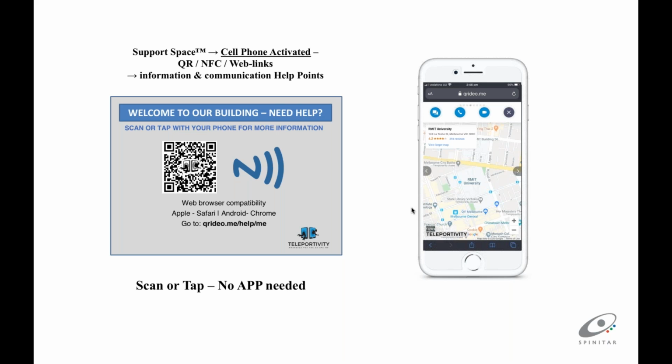Now you'll see here that as the user taps that contact button, they have a voice, video, and text option at the top. Another very powerful feature about teleportivity is you can turn any one of those buttons on or off based on the access point. So imagine if I had 100 meeting rooms and I had a QR code or an access point in every meeting room. I can decide, you know what, today we're going to offer video, voice, and text, and it's all on. But tomorrow you reduce it just to text. Or you may have an event on in 3 hours up on level 35.